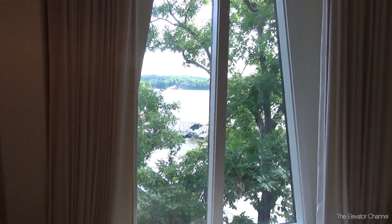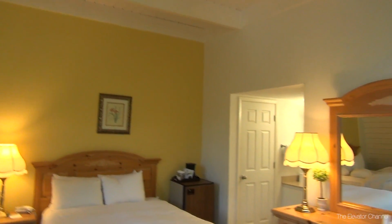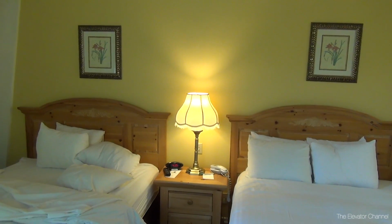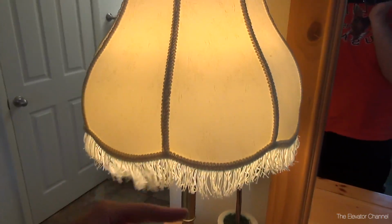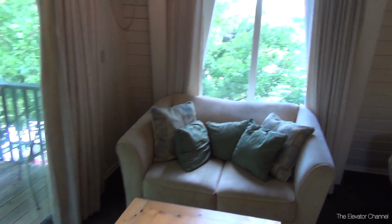There's a view of the lake out the window here. So it's an interesting one for sure. I don't know what's going on up there. But they really need to do something about units like this one that are in their rental system. I mean, with lampshades like this, give me a break. It's a cool place, but it really needs some investment and some maintenance badly. So, not really a great experience.